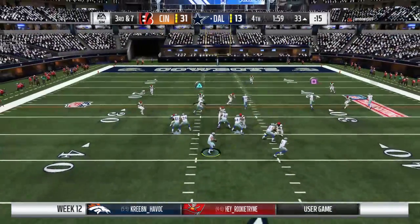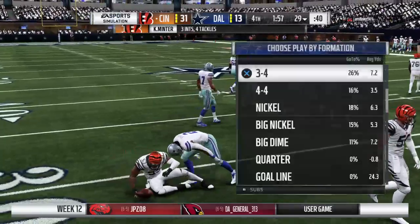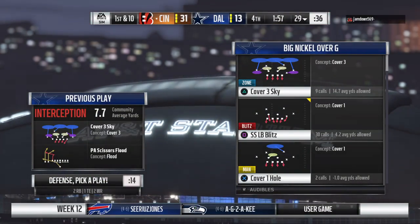To throw again is Wilson. And my goodness, another interception. Picked off by the linebacker, Kevin Minter. And they will take over at the 29-yard line.